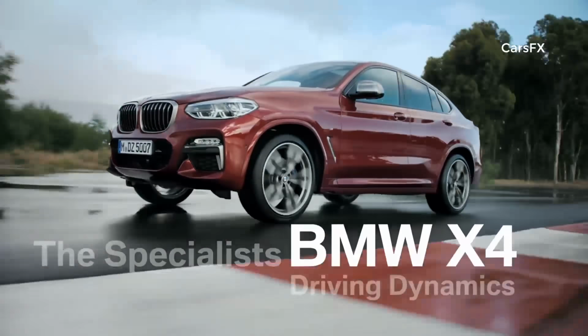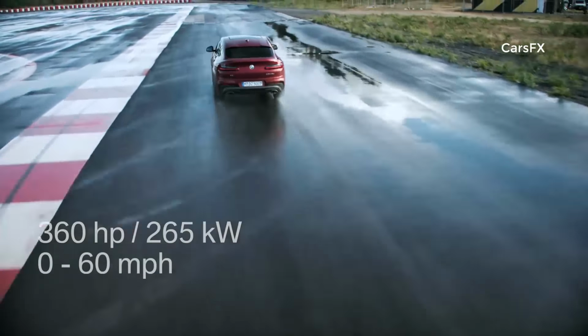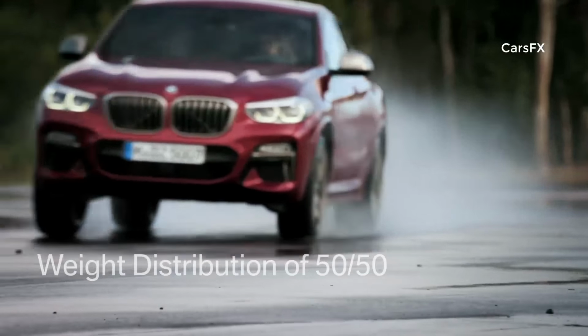So what have we got here? A straight six-cylinder petrol engine with a not too shabby 360 horsepower and 0 to 60 miles per hour in 4.8 seconds, plus a weight distribution of 50-50.